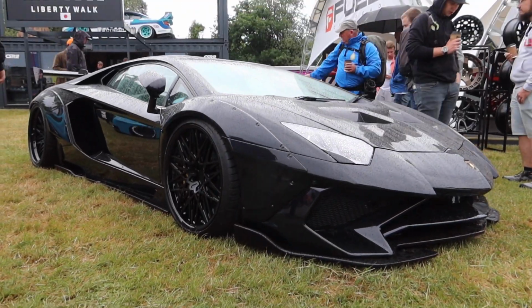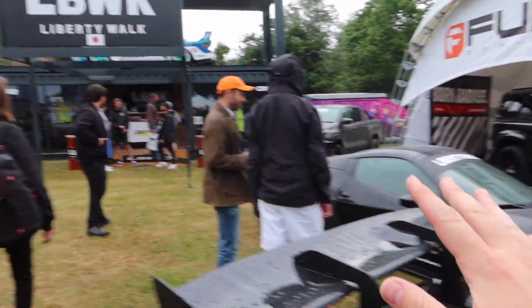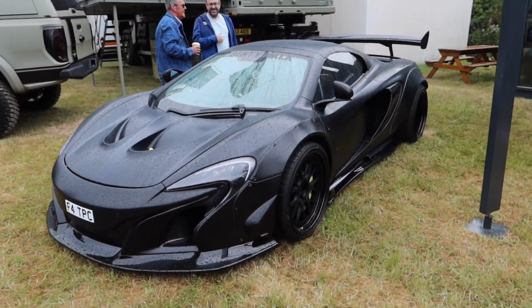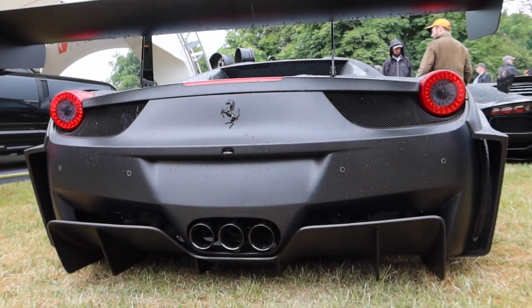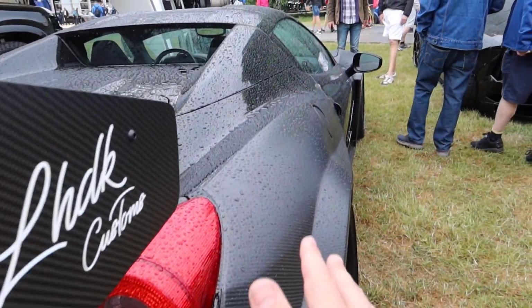Liberty Walk coming in strong with a crazy stand. Liberty Walk Aventador, Liberty Walk 458, but something I've never seen before, a Liberty Walk 650S McLaren. That looks insane. Look at the full exposed carbon fiber body on this Liberty Walk 458. Didn't even recognize that at first. This part of the car is so crazy.